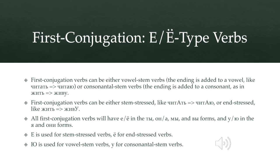And we put in this е or this ё, depending on stress, with the ты, он, она, мы, and вы forms. And then with the я form and the они form, we're going to add either an у or a ю. And so we're going to add an у to consonantal stems and a ю to vowel stems. If you look at читать, our vowel stem, we're going to have читаю, читают. If we look at жить, our consonantal stem, we're going to have живу, живут. So again, е for stem stressed, ё for end stressed, у for consonantal stem, ю for vowel stem.